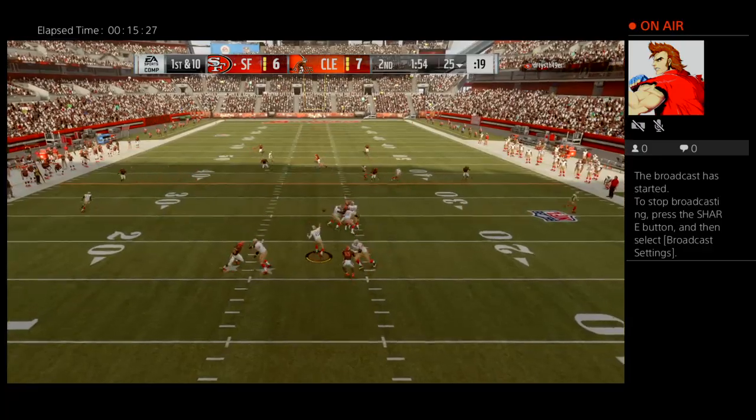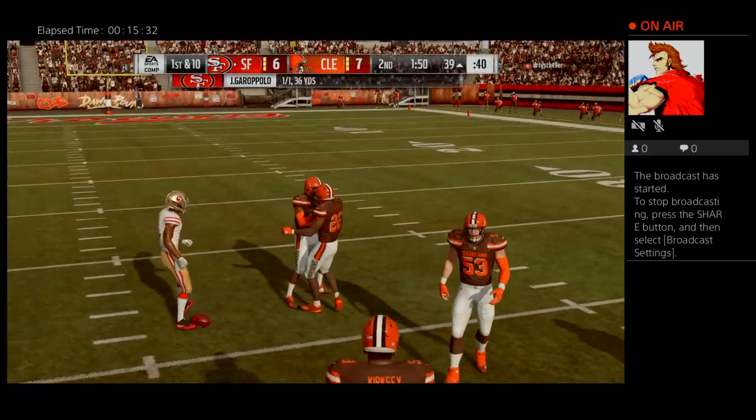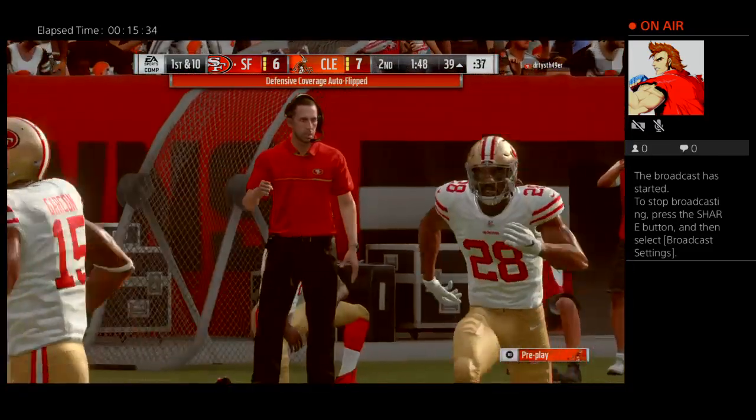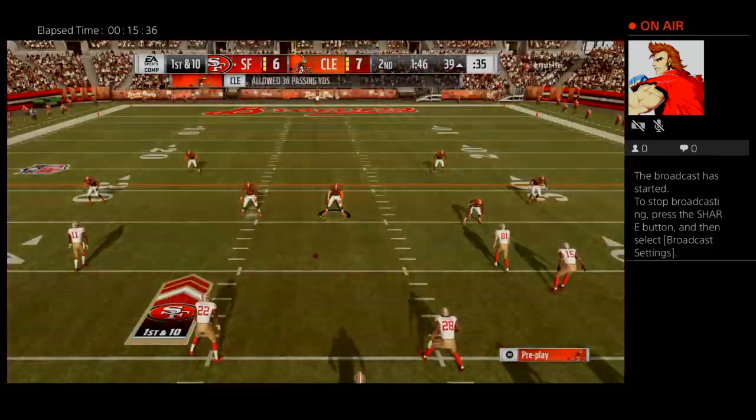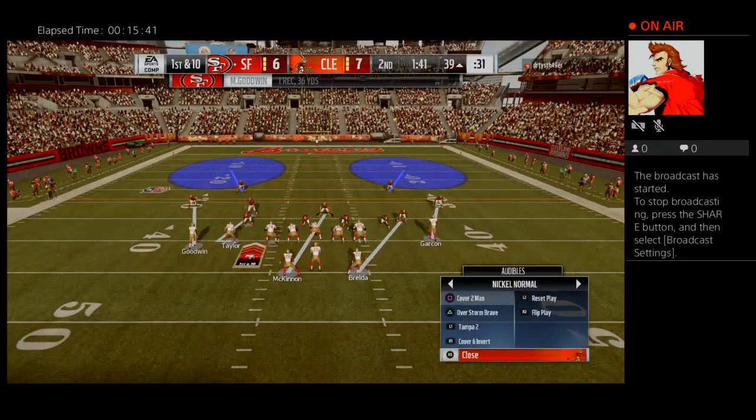First down. Garoppolo. Over the middle, and he's got Goodwin, complete. And able to rip off a big chunk of yardage before being dropped inside the 40. That one goes for 36 yards.